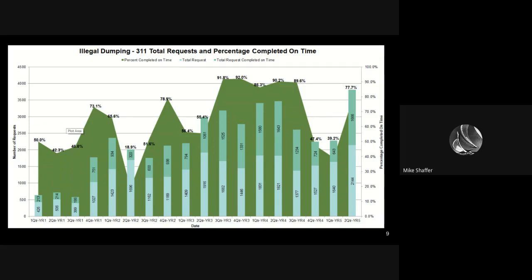So if we look at these trends throughout time, each of the peaks and valleys kind of tells a story. And in the beginning, we see this throughout most of the requests. There's a little bit of a time where staff are getting used to the new system. We're having to reallocate resources to different divisions. We're moving people around to make sure we can respond to all these requests. And so you kind of see a rough beginning where you're getting about 50% of the requests completed on time. And then you can see in quarter 4 of year 1, we finally started to pick up and get to about 73% completed on time.